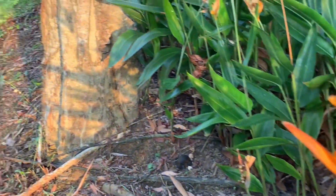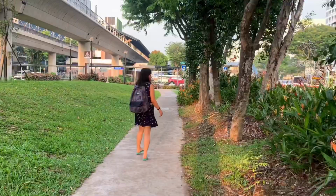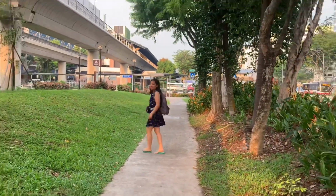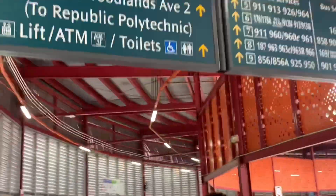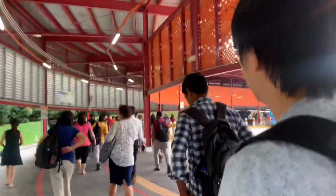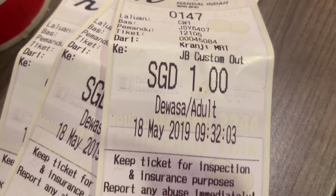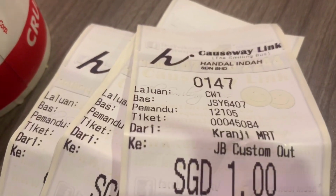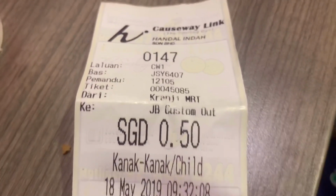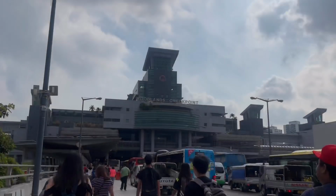Overall trip duration is 3 hours or more. So the route will be Singapore to Legoland, Malaysia via Woodlands Causeway. So guys, head on to any pickup points and board the bus either at Kranji station or Woodlands MRT. So at Kranji, you can board the bus Transit 170 and CW1. Bus fare for adult is $1.50, for kids.